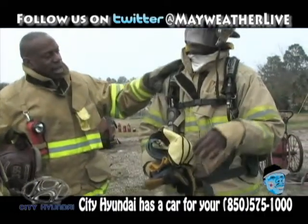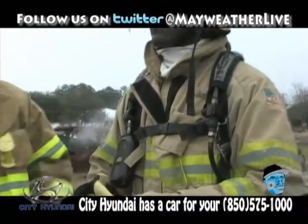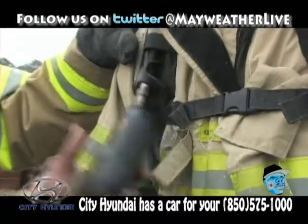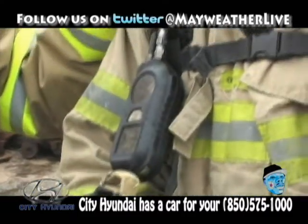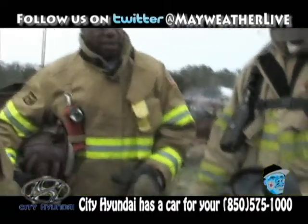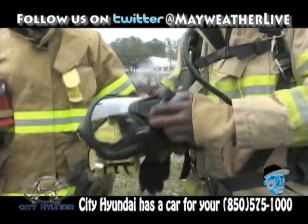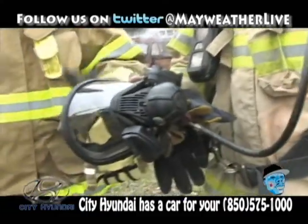This right here is what they call our MSA SCBA, a self-contained breathing apparatus. This is our latest and greatest. This is what the firefighters use to breathe oxygen while they're in an environment like this. And to this mask right here, show them how that hooks up to the mask. And you just breathe normally? And you breathe normally, yes sir.